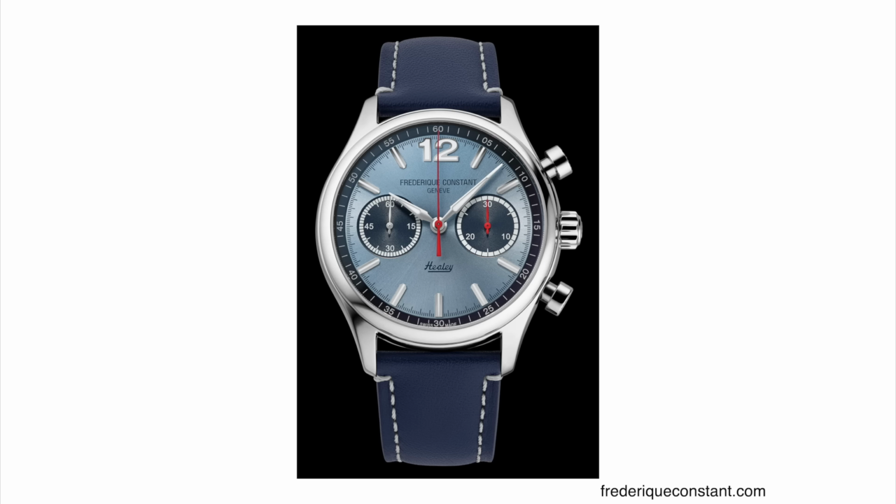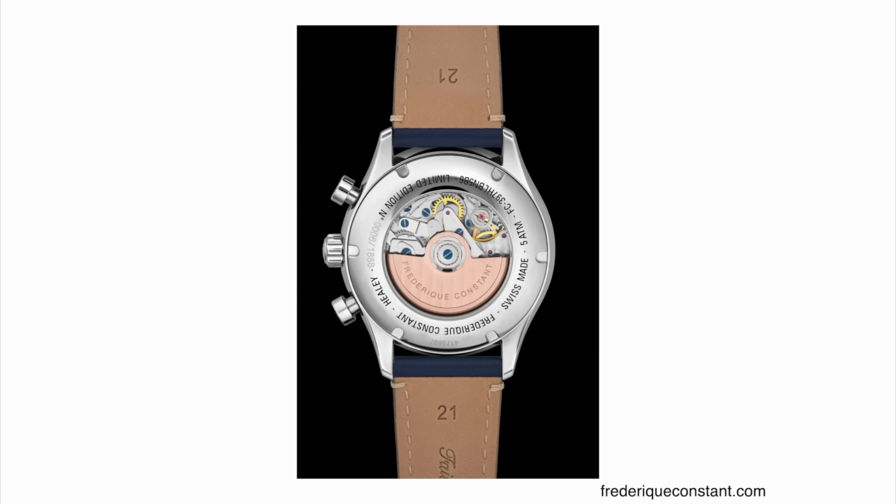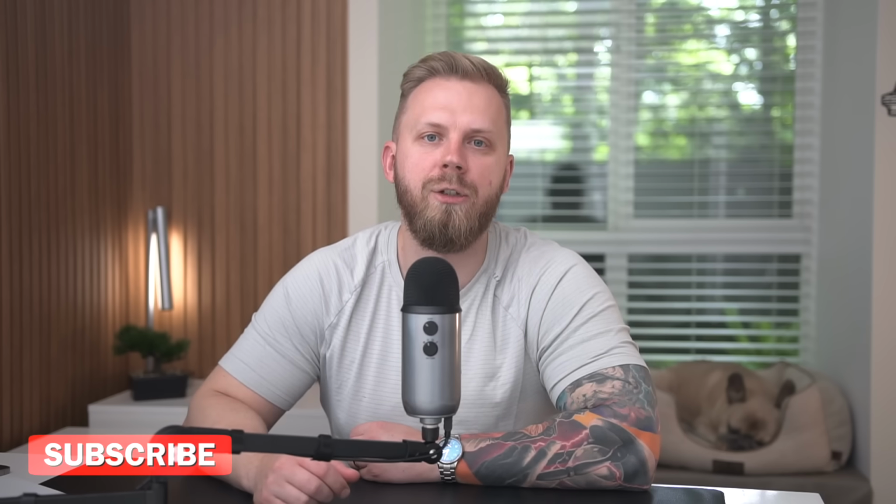This watch is the largest out of the bunch, 42mm diameter, 14.5mm case height, but that's because this is an automatic chronograph movement powered by the FC397 caliber movement, which is a Valjoux based caliber that beats at 4 Hz, and it comes with 48 hours of power reserve. This will also be a limited edition to 1,888 pieces, and this model is priced at €3,400.